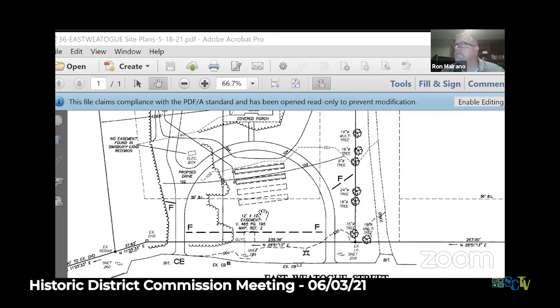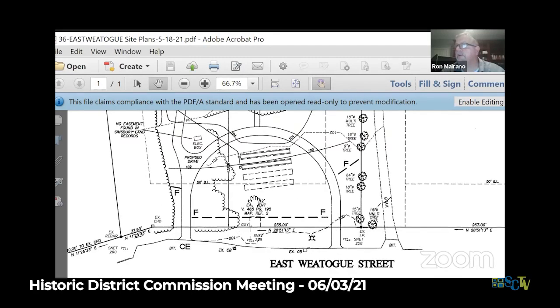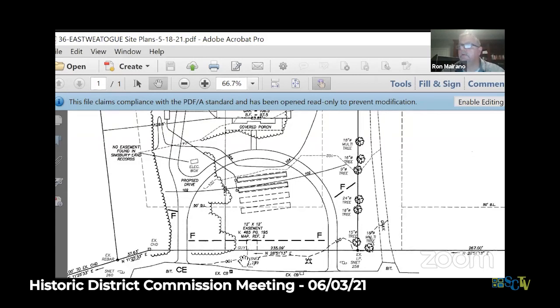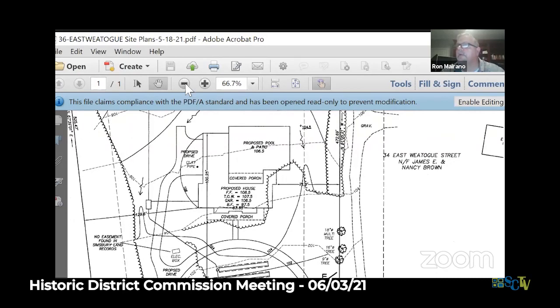Can you see the screen? Yes, this is helpful. Thank you. So, here's East Weetog Street here. Here's the driveway. I'm still dealing with this electrical box here, but for now, it sits there. But we can't find any easement records that allow Comcast to have the electrical box where it is. The only easement we found was that the box should be somewhere over here, but that's neither here nor there for this meeting. But that's why the driveway looks the way it does now. If the intent is to have this moved closer to the road and have the driveway go straight through instead of around the box. But for the purposes of what you wanted to look at, I've got to shrink this a bit, I think.